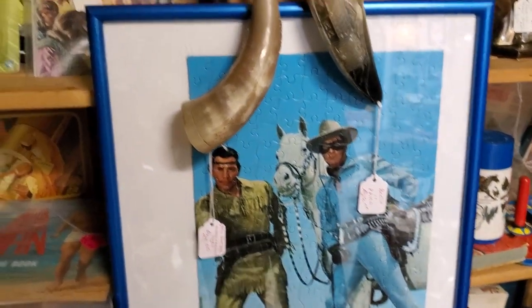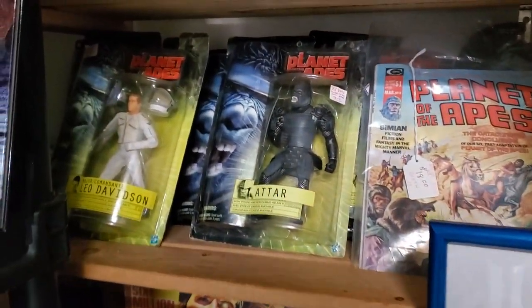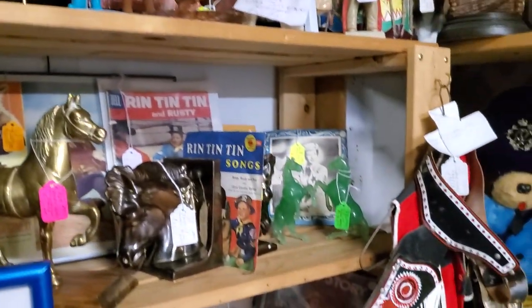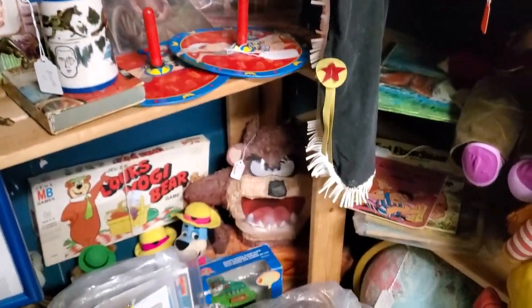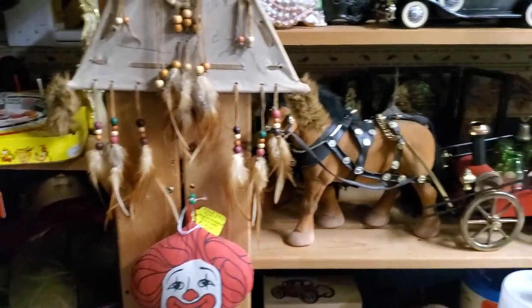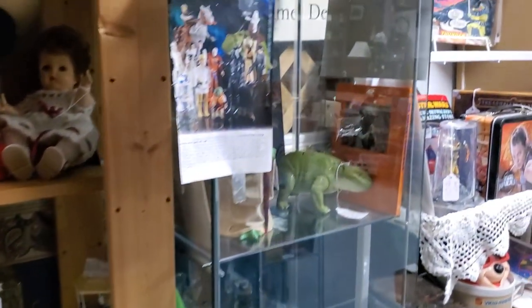Lone Ranger puzzle. Yeah. That'd be a cool way to hang out. You know, just sit down with a bud and do a puzzle. Yeah, yeah. Just a fun way to spend a couple hours. Ronald McDonald. I think I remember when they always used to sell those.